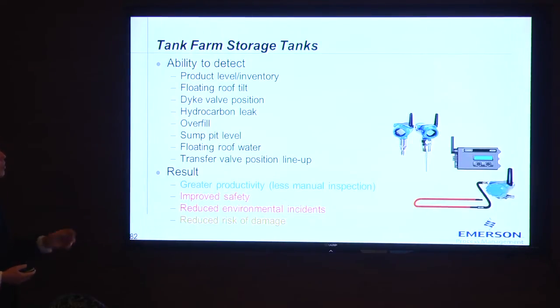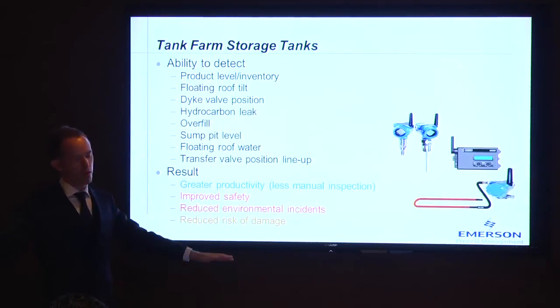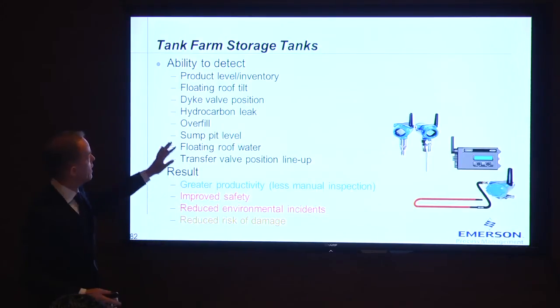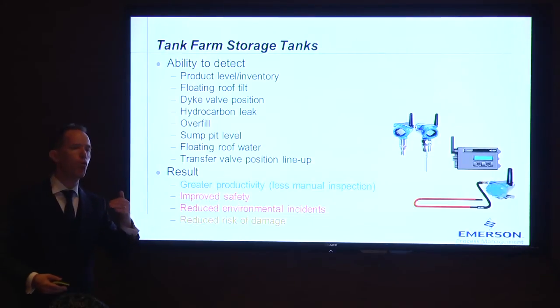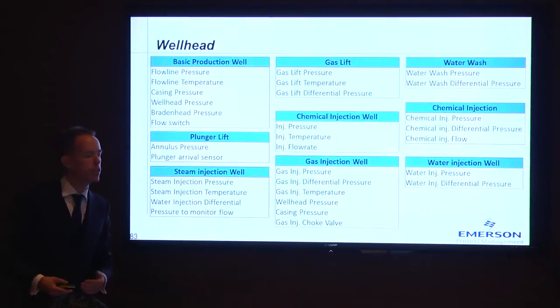Just to give a few examples, on off-site tank farm storage tanks, there are so many measurements you can do. Many times the level is done manually, you can automate that. Floating roof tanks, a big problem is if the roof is not straight, you can detect tilts. And so many points which are manual on a tank that you can automate.